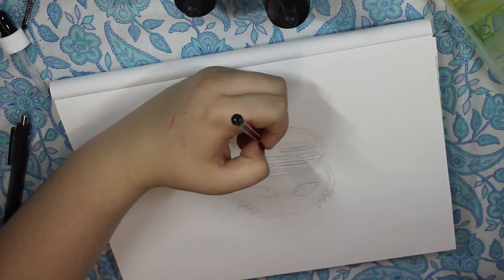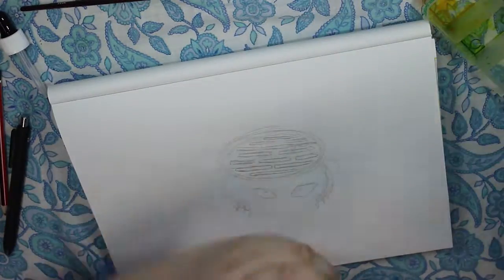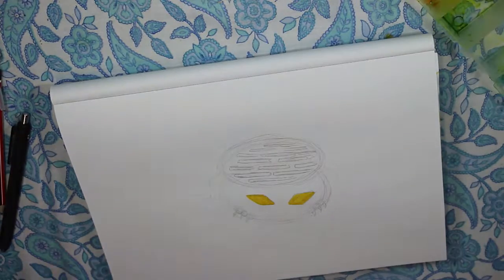So I went with the more kids story feeling thing with a goo monster coming crawling out of or peeking out of a little drain with goo kind of surrounding the drain with spooky golden eyes. And I really loved the end result for this one too.